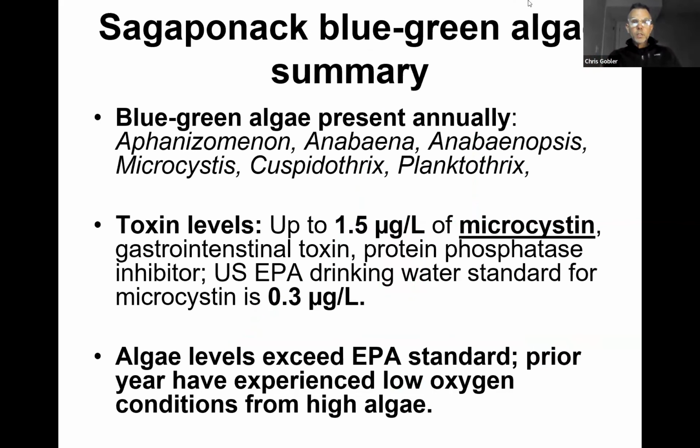But back to the blue-green algae, you can see here multiple different genera of these blue-green algae over the years in Sagg Pond. And again, last year was the highest level of microcystin that we've seen. And I'll say there's a good news, bad news story with it. The bad news is this is above the drinking water standard for the EPA, but it's below the recreational standard, which is 8 micrograms per liter. But still, this number is moving in the wrong direction, and so it's something that we definitely want to address.